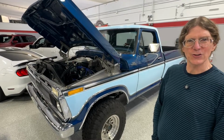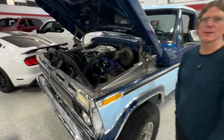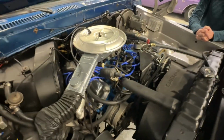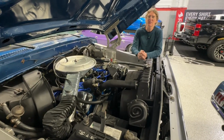Whole different attitude with this. When these were built, they weren't built as collector trucks. They were built as work trucks. Many of them were on ranches, right? National parks, anywhere that you needed a work vehicle.